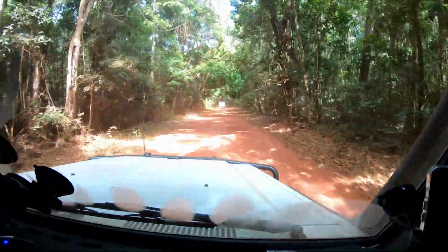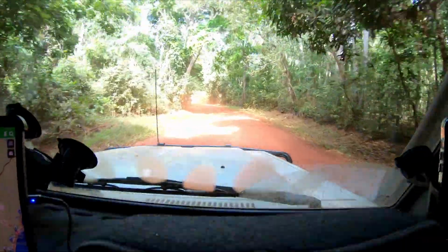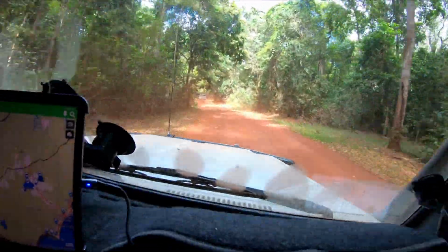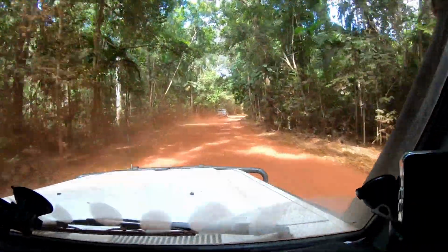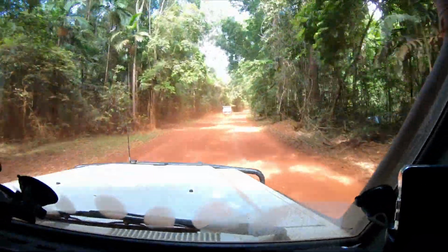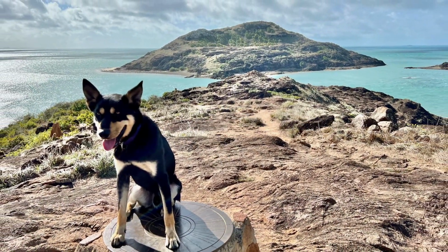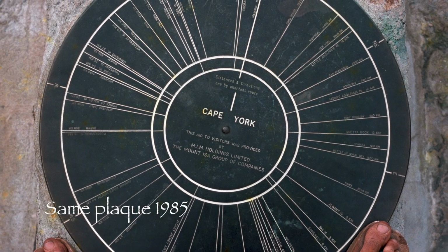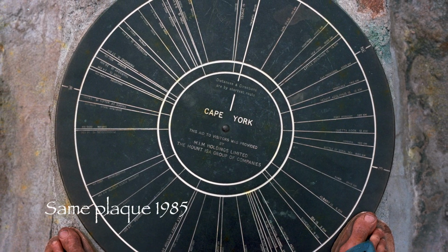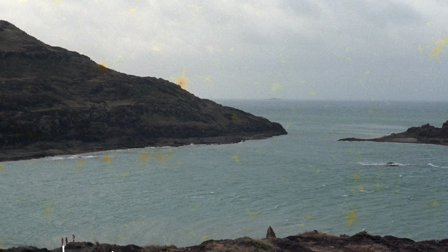Once back on the main Pajinka Road, there are some extremely dense and spectacular pockets of rainforest that always impress. And there she is, the northernmost tip of the Australian mainland. It's certainly one part of the Cape that hasn't really changed at all over the 37 years that we have been coming here. Aside from the crowds in peak time, that is.